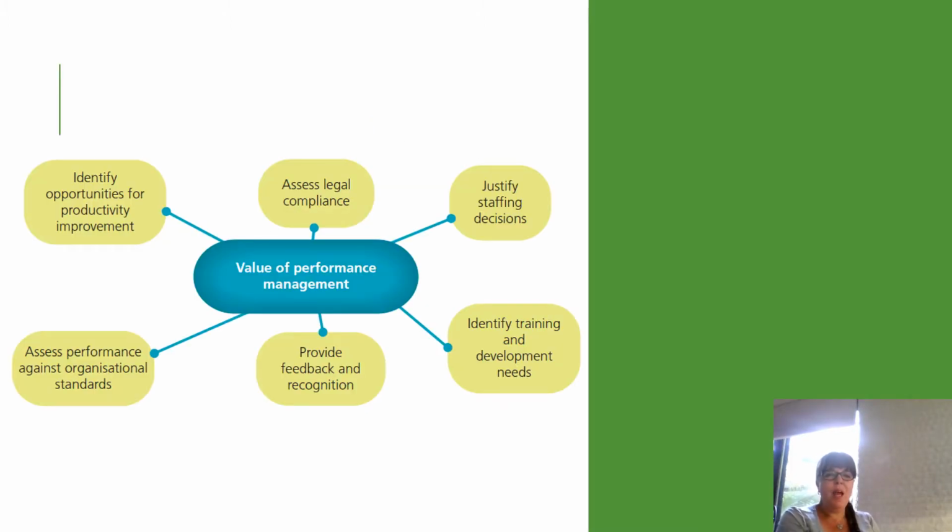Okay, so what is the value of performance management? It allows you to identify opportunities for improvement. It lets you see that you are complying with all legislation, so it assesses legal compliance. It can help justify staffing decisions, identify areas where training and development is needed, provide feedback and recognition to employees, and assess the performance against original standards. So you can look, for example, at somebody's job description from back in job design and see if they are actually meeting all of the markers that they were supposed to.